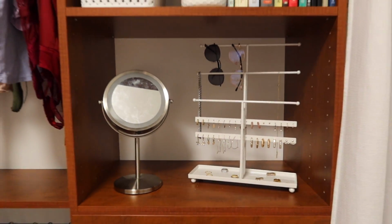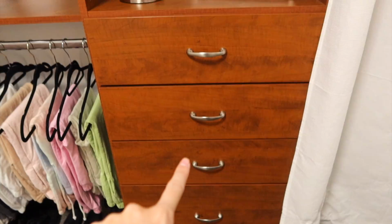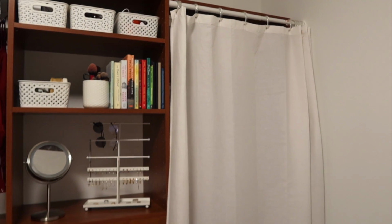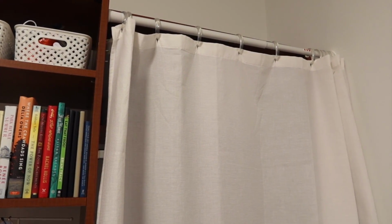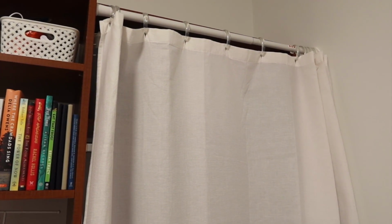Very, very cute. Very boring, but some drawers, like I said, blankets, shorts and pajamas, skirts, leggings. And then over here, this is a curtain. I actually put this up. It wasn't here, but this is just an expandable curtain rod, so it doesn't do any damage, and just a super cheap, like $10 white curtain.